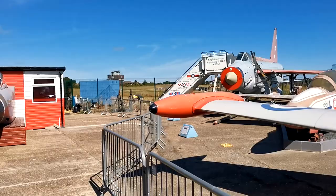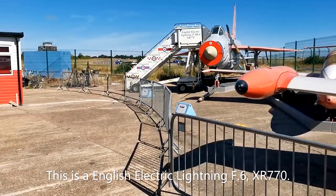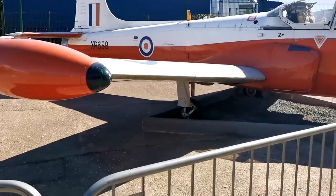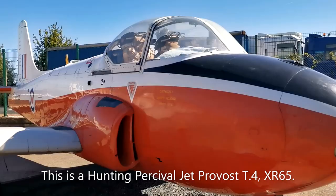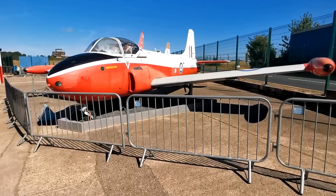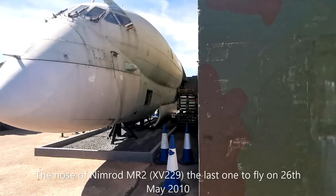We're on the outside part now, so what does it say? English Electric Lightning. Jet Provost T4. I have to go a bit wider here. Better view from this side. Nose of one anyway.